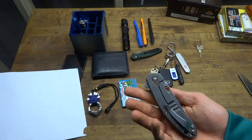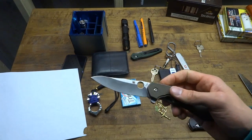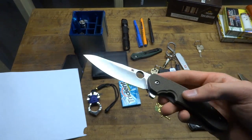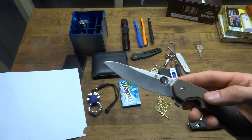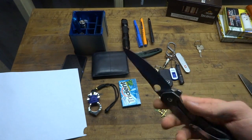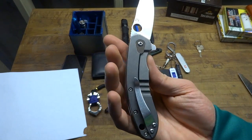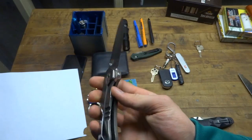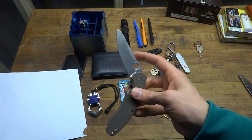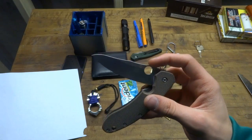This is a Spyderco Southern, fantastic knife. It's a titanium frame lock, CTS-204P blade steel, which is amazing. This knife has held an edge for so long and stood up to so much abuse I've put it through. I'm very happy with it. People don't like the pocket clip. I'll be honest, I don't mind it. This is a great knife, and because of the almost exactly 1-to-1 ratio between knife blade and handle, this is one of my favorite knives.